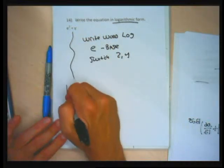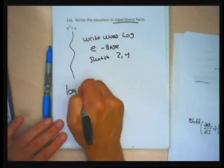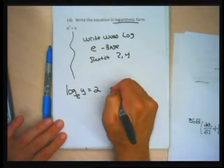So for this problem, I write the word log. The E is the base of the exponent. It's the base of the logarithm. I switch the 2 and the Y, and this is considered logarithmic form. This is a correct answer.